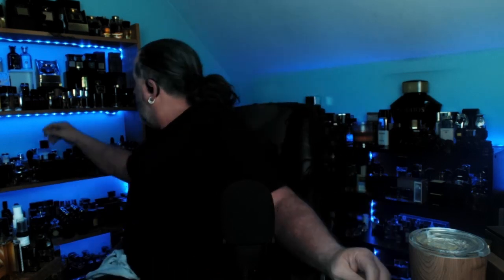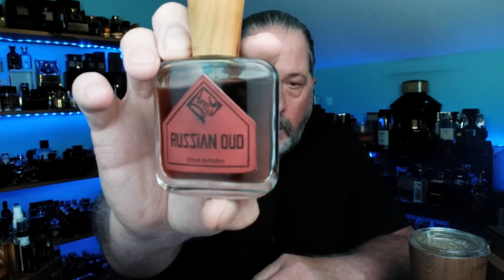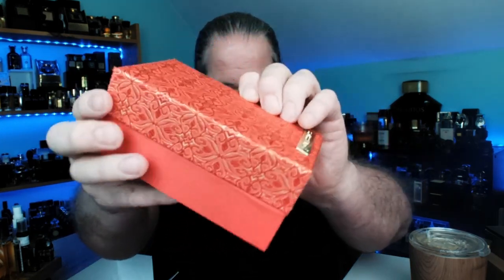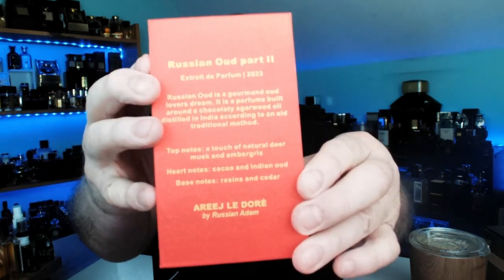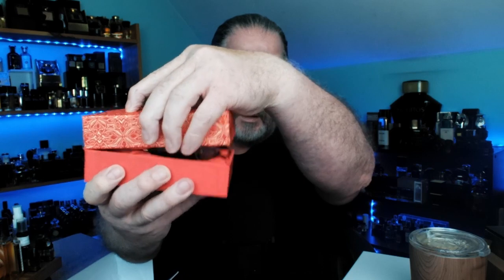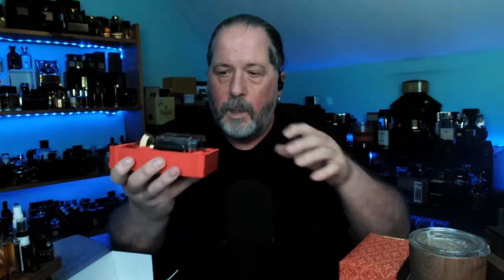This is one that I've been waiting on for quite some time. Now I have the original version, and this is giving it away a little bit, but I have Russian Oud, the original, and it's one of my favorite oud fragrances. One of my favorites from this house. And this is the second coming of Russian Oud from Maurice Lador. Just take a second and look at that packaging. It's just a killer packaging. Really put a lot of work in. The lid is magnetic, which I think is really very cool. There's the bottle.